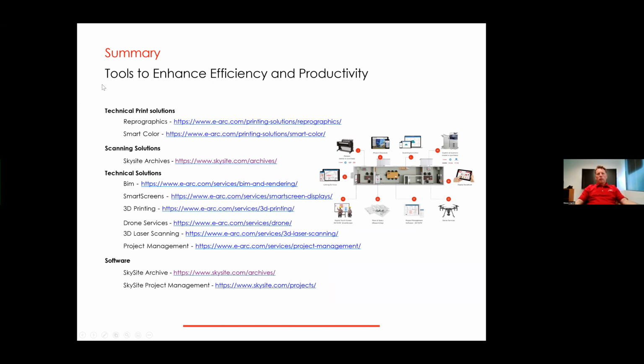To summarize everything that we talked about today, we have our technical print solutions. These are all the links that we talked about that were pictured and brought you to those locations on our website. Most of these links have downloadable brochures or more information that you can read online. If you have any questions, you can always give us a call. If you're looking to have a deeper presentation on any of these services, a lot of people are looking to get a better understanding of BIM, for sure. Project management and Skysite are big for demos, and we can show you the benefits of those applications.